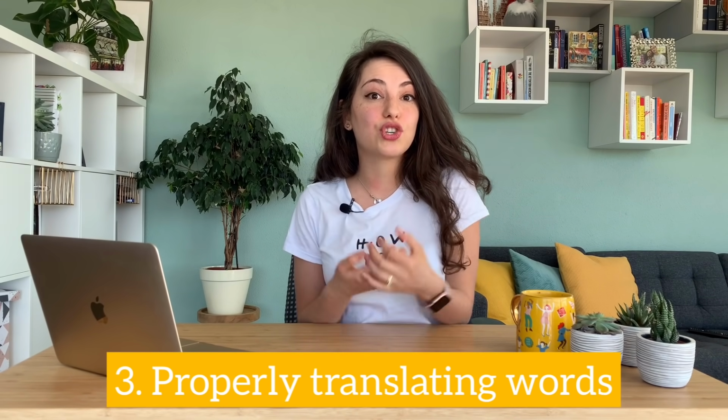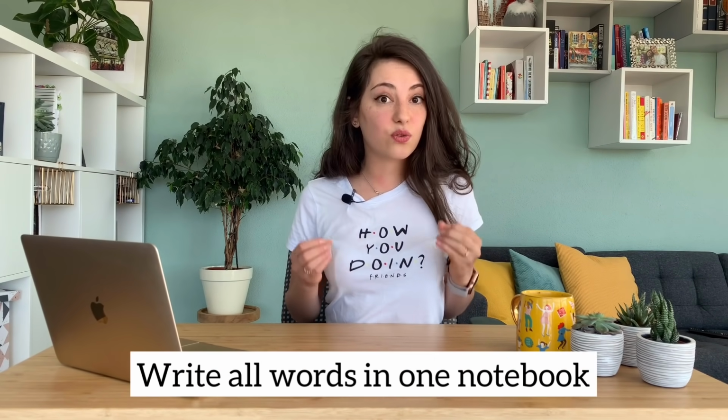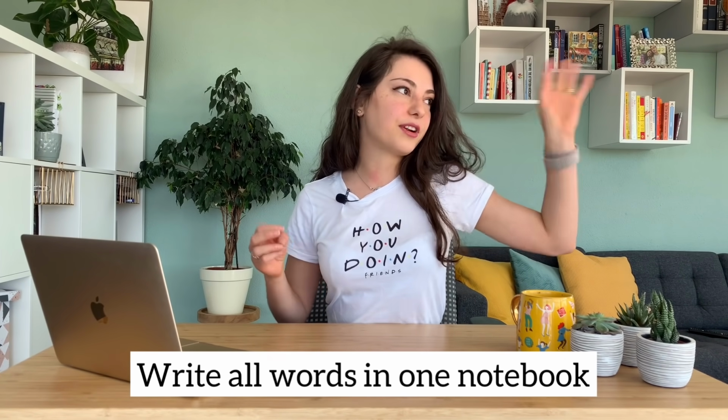The third advice is, how do you approach a translation of your words? So first of all, have a notebook. Have a notebook where you would be writing down English words and the translation of them in your own native language. Just write them all down in one notebook. It's much better than having them in different books or somewhere online, because then you just forget about them. If they are in your own notebook and you took those 10 seconds to write that word down, it's gonna be right in front of you.